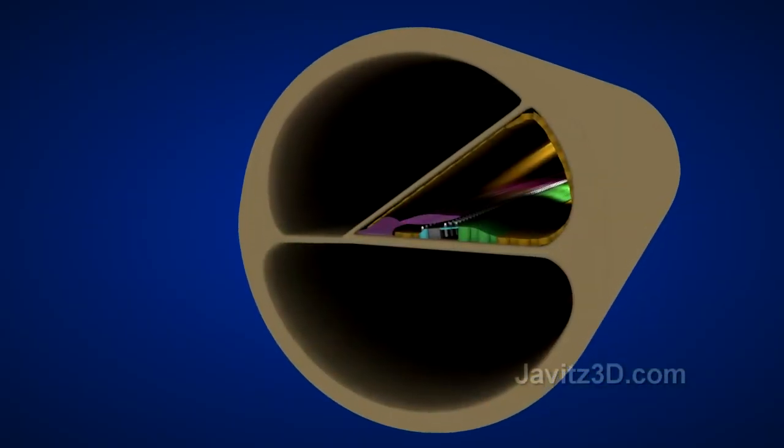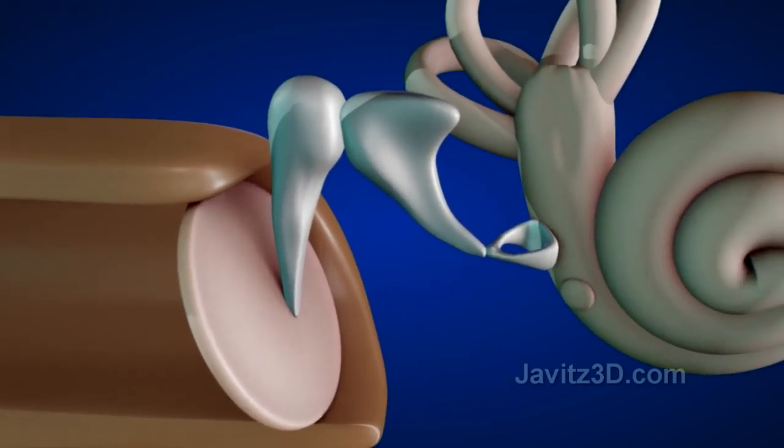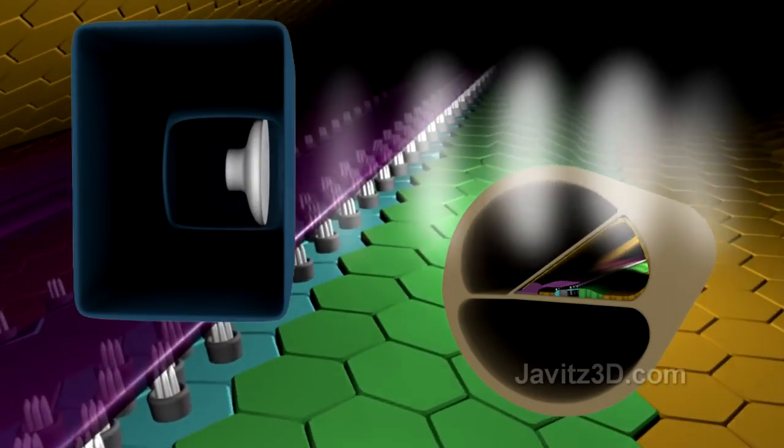Just to think that all of this is happening in your head right now at full speed. This is just one of the amazing systems found in the human body that go far beyond our humble human understanding.